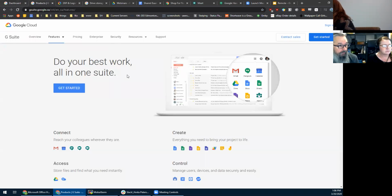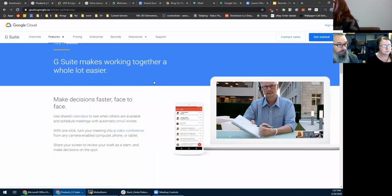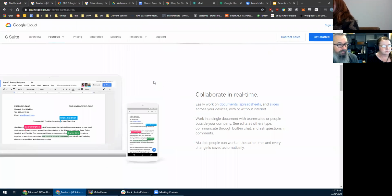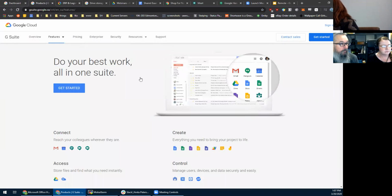The Google G Suite webpage has more info on everything that's in here. So go ahead and take a look and give us a shout if you've got any questions. We can help you out.